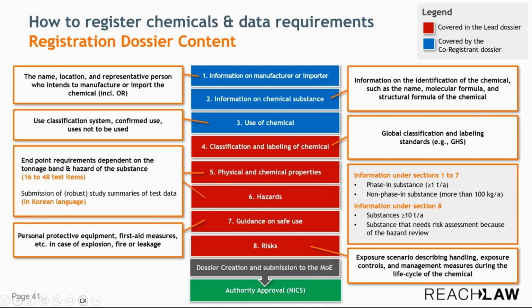Parts 4 to 8 are covered by the lead registrant. The data contain classification and labeling of the chemical, physical and chemical properties, hazards, etc. The test report can be in either Korean or English, but the test summary must be written in Korean. Guidance on safe use has the same contents as the SDS information, such as personal protective equipment and first aid measures. The risk part means the chemical risk assessment with exposure scenario describing handling, exposure controls, and management measures during the life cycle of the chemical. Next, please.